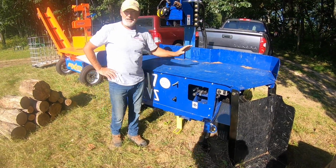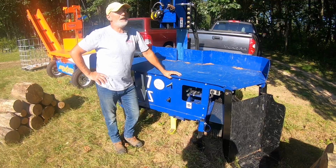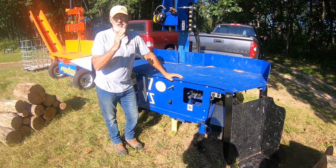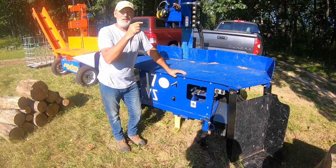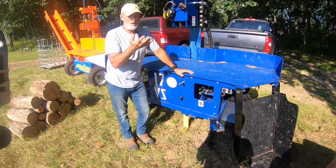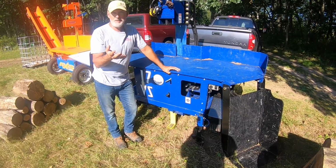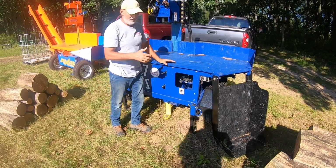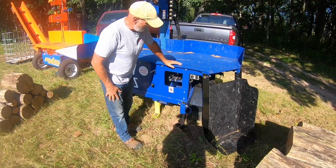It has the Honda 390, but it's a special lettering, like an IGX or something. It might be I for ignition or E or something like that. But so that's a 14 horsepower engine. It's a Honda, which is really nice. That's one thing about the Wolfe Ridges. They have the Hondas, which are awesome. I love the Hondas. So that's kind of the front.